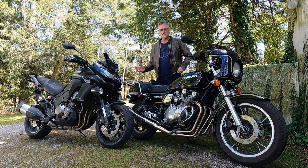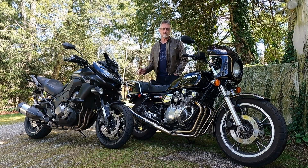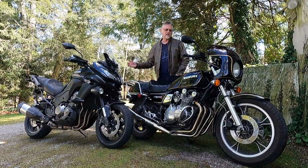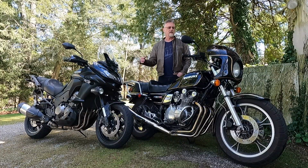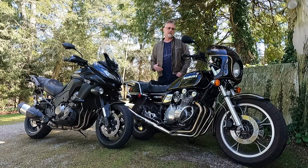You can actually do some pretty serious sport riding on it, and it's very rewarding, very fun, sounds great doing it. It's got great brakes, and if the road is tight enough, I can keep pace with a lot more modern machines. Another thing that I like about the Suzuki GS1100 is it makes more pedestrian speeds feel special. It really does.